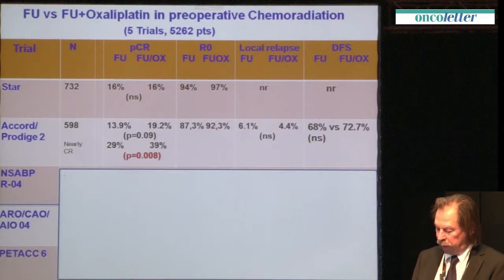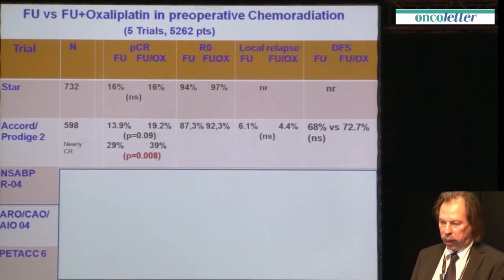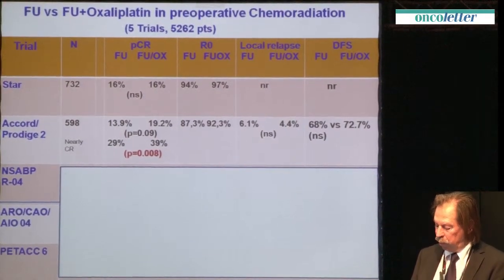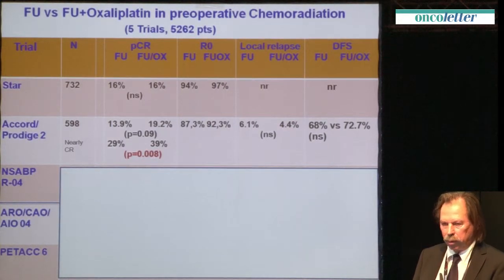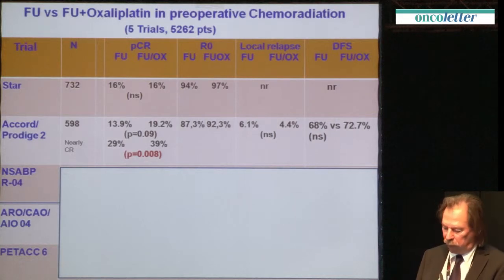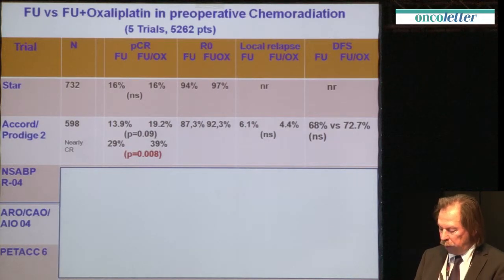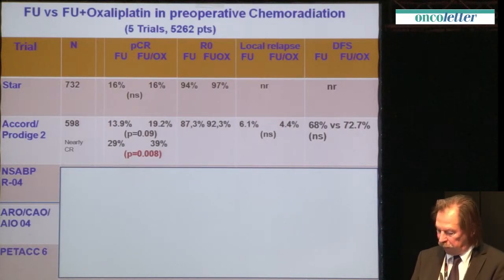The R0 resection rate is accordingly a little bit higher, 87 versus 92%. Local relapse rate is something less, but not significant, with 6 versus 4%. The disease-free survival is improved, but not significant, 72.7 or 73% versus 68%. This is something which we expect in such a large trial, typically, to be significant, a difference of 5% in final DFS after long-term follow-up. But with these 598 patients, it was not significant. But this is a study which could show a trend favoring the role of oxaliplatin with this 5 weeks of pre-op treatment. However, formally the study is also negative.